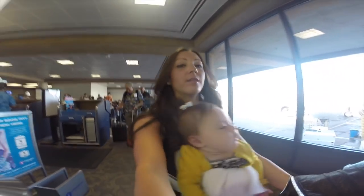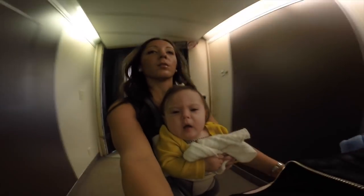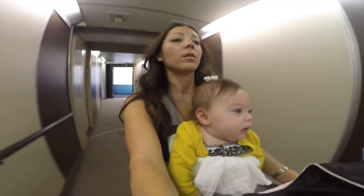So here we are boarding now that they've announced family boarding, which is typically after premiere and first class. But if you're flying Southwest, be sure to keep in mind that you will not be able to board family boarding until after Group A boards.